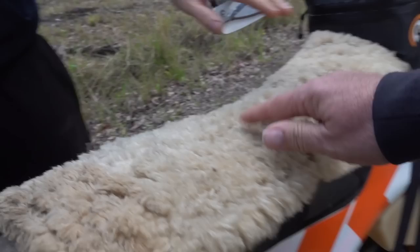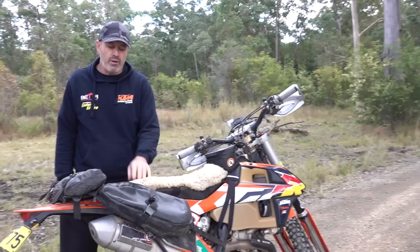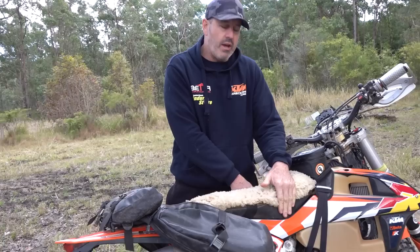Sargent seats are getting a big following now. I haven't tried them, but I might have to. I'm really happy with this one, because where your backside sits is really wide, but over here it's actually standard width.